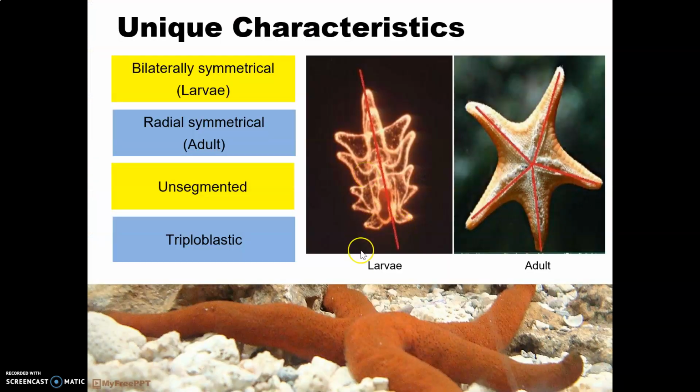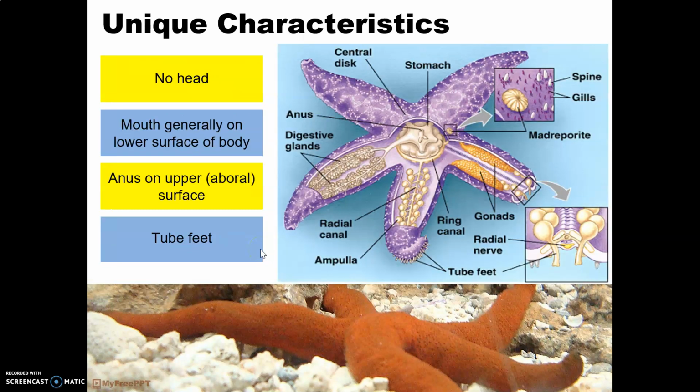They exist either at larval stage or adult stage, and each of it has different symmetry. At the larval stage, it has bilateral symmetry, while at the adult stage, it is radially symmetry. It is unsegmented and triploblastic. The structure is very unique, in which it has no head. The mouth is generally located downwards, and on the top of it is usually the anus. It has tube feet which help in locomotion.